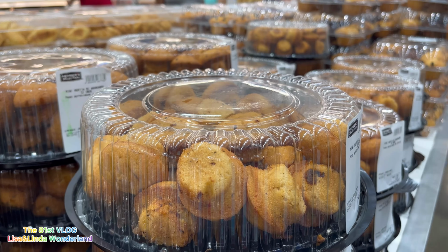You can see all kinds of fruits, meats, vegetables, and desserts in PriceSmart. And they are very fresh. And also, there are some fast food restaurants in PriceSmart.